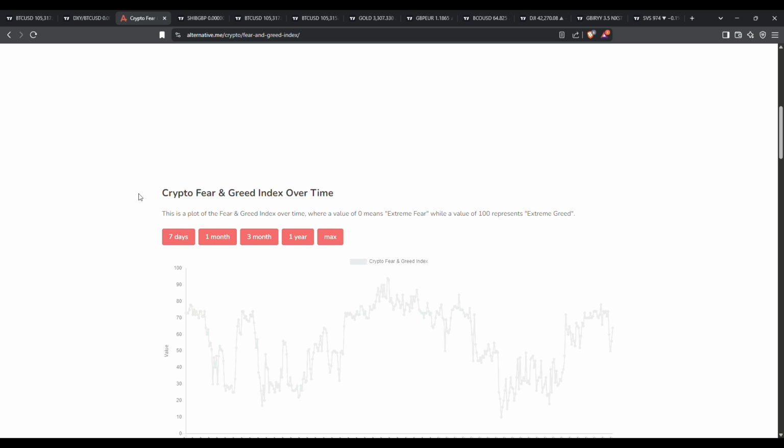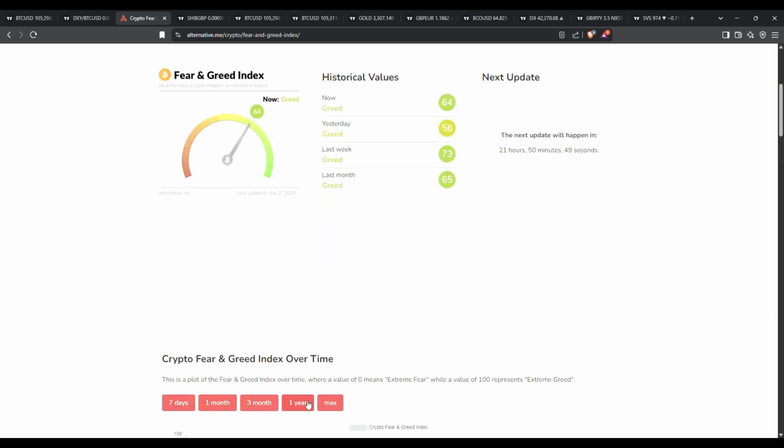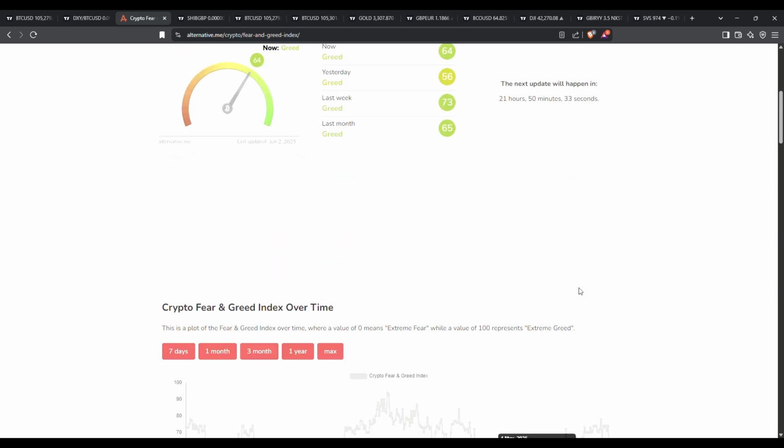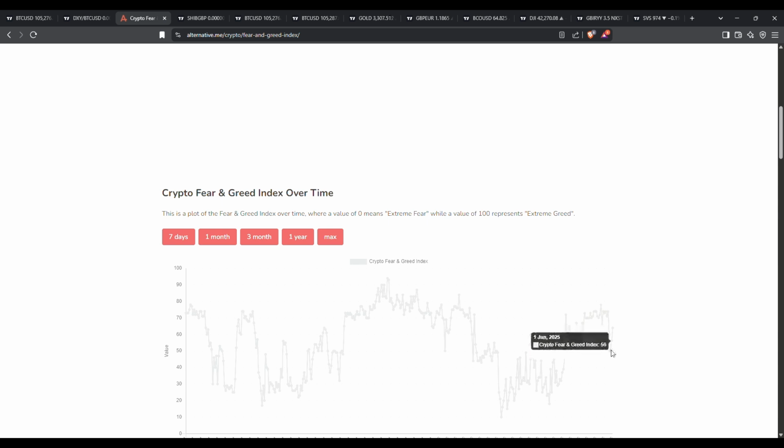Now the fear and greed index. Last week we knew that we lost support around 74. It was a level of resistance, like we were mentioning. We are currently at 64 in greed, which is good. But yesterday we tested 56, which is greed but very close to neutral territory. As you can see, we retested 50, which is the neutral territory. And this neutral territory is something that happened before.